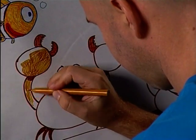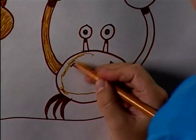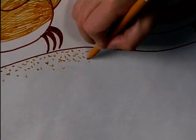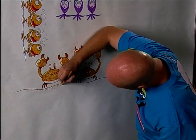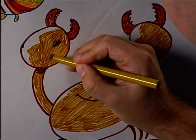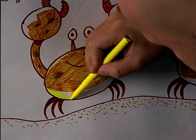Next, I color them light yellowy brown. I make sure I leave some white on the body and claws. That becomes the sunlight coming through the water and falls on the crabs on the bottom. And then I finish both crabs with yellow bellies.